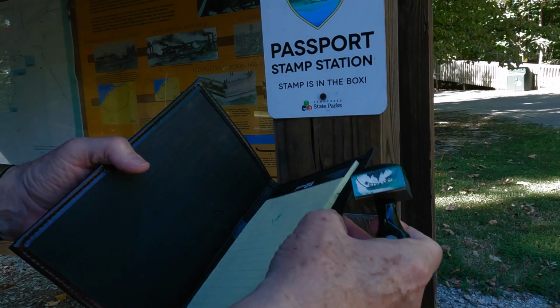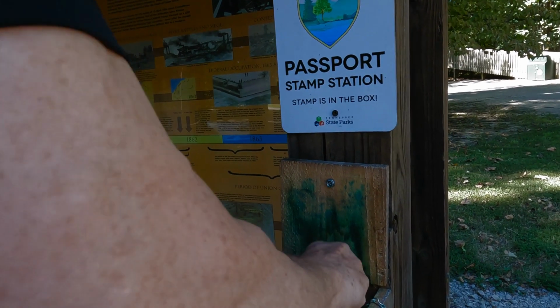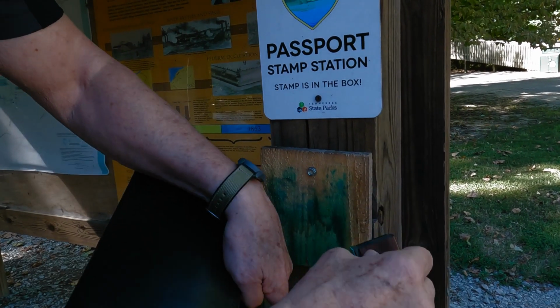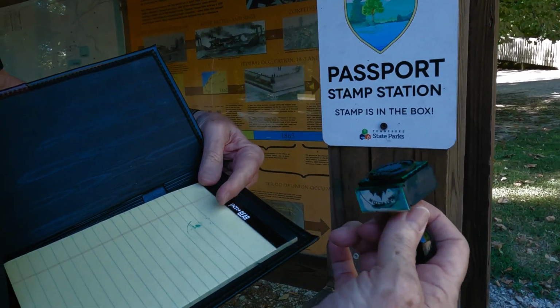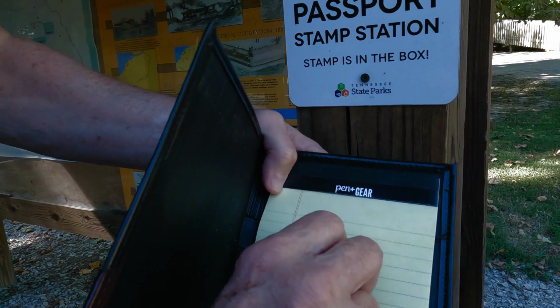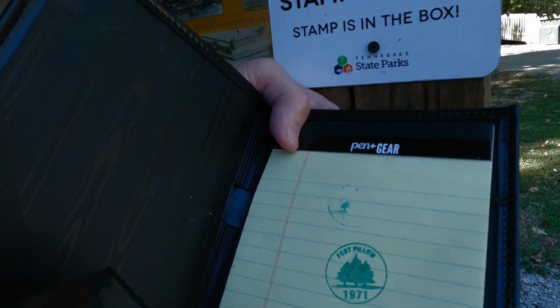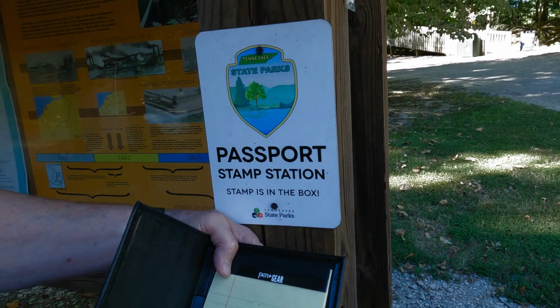Not. Okay, so what I'm going to do is, obviously it needs to get on this ink pad. So there's an ink pad in here. I'm going to dab it real good, and let's try it again. Take two. So let's see what happens this time. Nice. Much better. There it is, Fort Pillow, 1971. And of course, all this took place back in 1863, actually 1861, 1862.